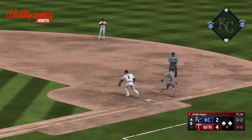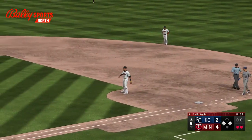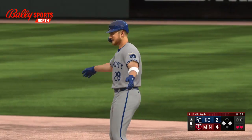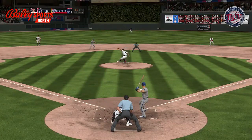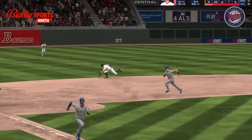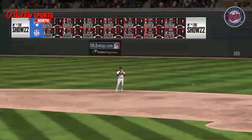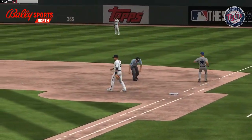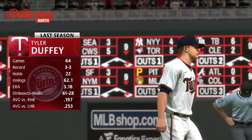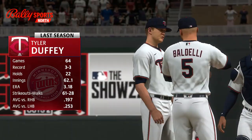Now the throw to first on the run. Not in time, he legs it out. Not every base hit is a liner into the gap, just like not every strikeout's a perfect slider down and away. I mean, right there, he just put the ball in play on the ground and gave it his all to get down to first for the knock. So here's Tyler Duffy onto the mound. Number 21, Tyler Duffy.